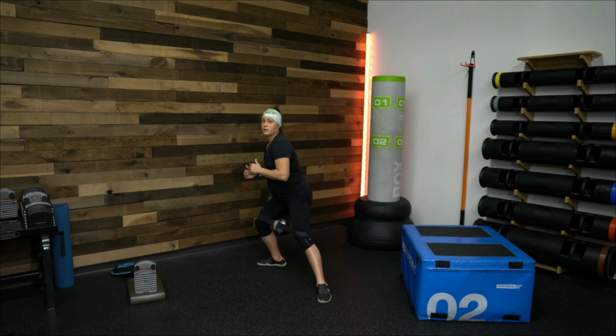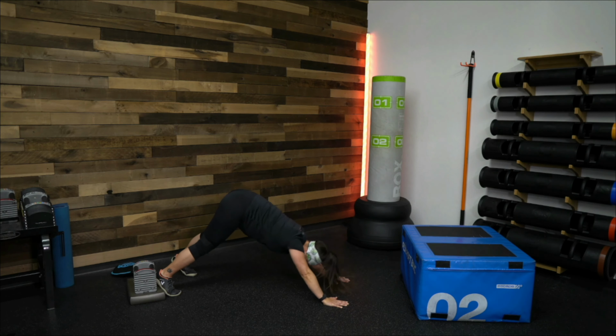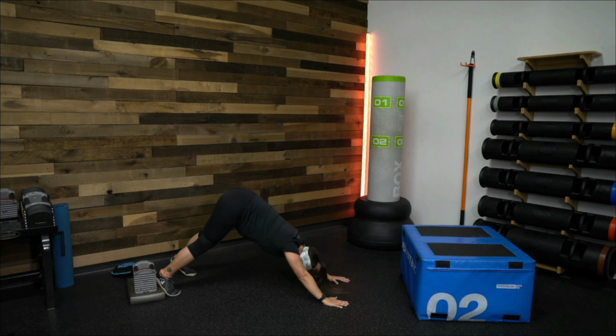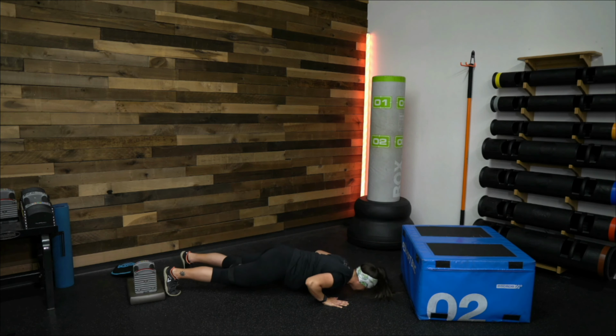Taking it prone. Going into that good old push-up position, I'm gonna do that sagittal plane hip drive where I drive the hips back, breathe in. I'm gonna hold that breath actually as I come down and go right into my push-up. Exhale as I come back up. Hip drive, push-up, hip drive, and then into that push-up right there.